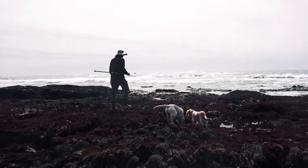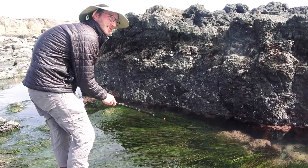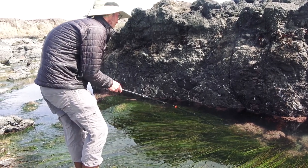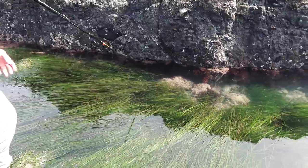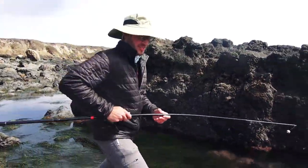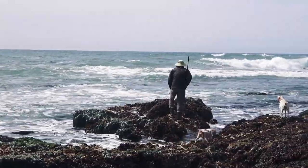Almost feels like the tide's too low. These ledges are always really cool. This is the guy who taught me poke pulling. So for all you guys out there who are interested in it. It's good. It ends like on a sheer. Oh, okay.